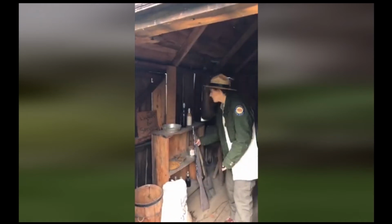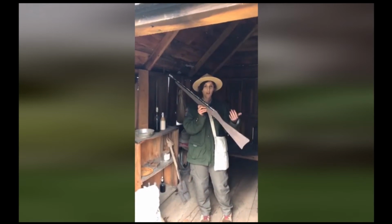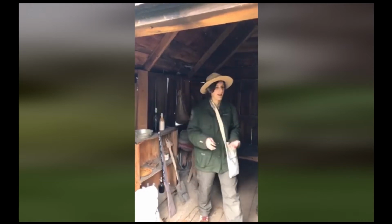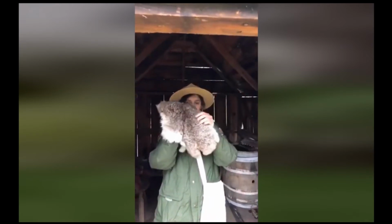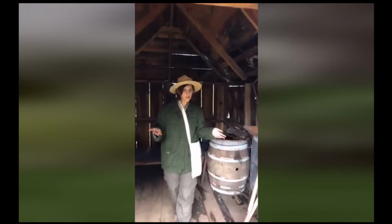We have a rifle. Rifles would be used for protection, protecting your claim, your shack, your supplies from other miners, as well as for hunting. And over here, since I mentioned hunting, you can see this animal pelt could be used for warmth, blankets or clothing. And then we also have different types of tools in here.